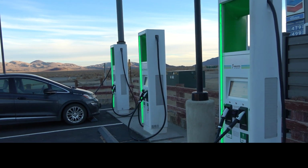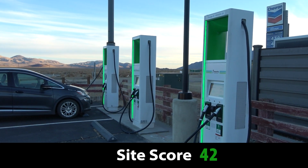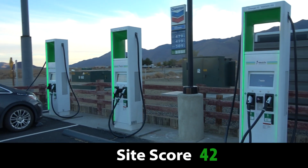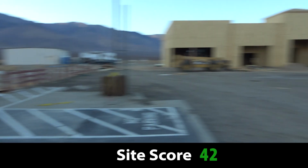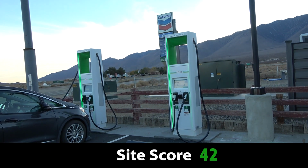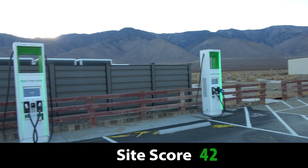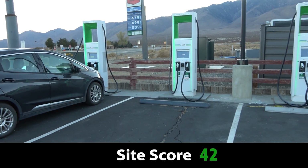So let me just do a quick review, a mathematical backwards tally. So it's 10 for speed, 10 for location, that's 20. Site concentration is only 5, so that's 25. Amenities is, assuming they get this online, 9. So now you're up to 34. And then, of course, with access, they're only getting 8 points, so it's a 42. So it's a solid B site with areas for improvement, very easy areas for improvement, in my opinion.